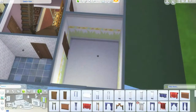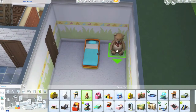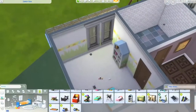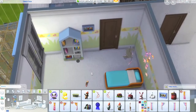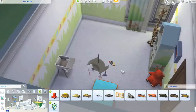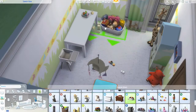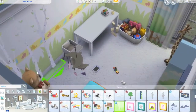And then this is the little toddler's room, so I thought they would be on the first floor as well, so then if you need to take care of it, your Sims are not traipsing all the way up and downstairs just to take care of it, because I know how annoying the Sims are when they are dealing with the toddlers in games. So I thought everything being on the same level would be a lot easier, and it's got everything that you need to take care of a toddler. I've put the high chair and all the stuff in here.